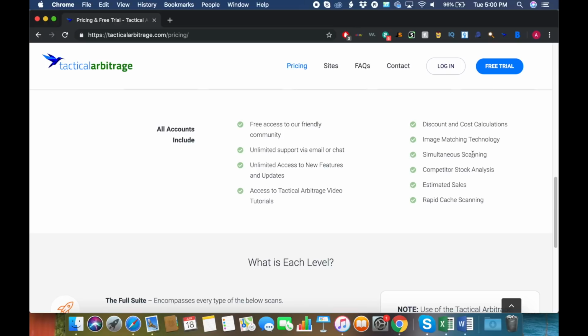Then you get simultaneous scanning. This is a new feature that I talked about when it first came out. I don't remember exactly how long it's been around now, but you can run up to 10 searches at once, which really took Tactical Arbitrage to the next level because I used to be able to only run one search at a time. So now that I can run 10 at a time, it has 10x'd the amount of products that I've been able to find. Competitor stock analysis, estimated sales, and rapid cache scanning.